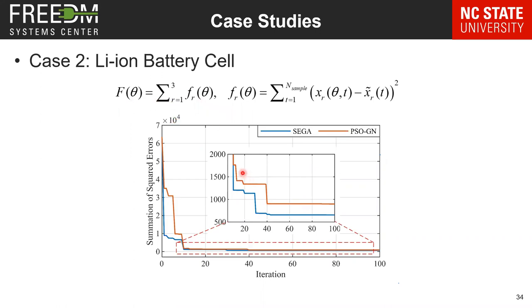You can see the orange line is the particle swarm, genetic, particle swarm Gauss-Newton method, and the blue line is our method. In the very beginning, our method can reduce the matching errors very quickly, and after 40 iterations, both methods reach a stable value, but our method can achieve lower matching errors compared to the other method.